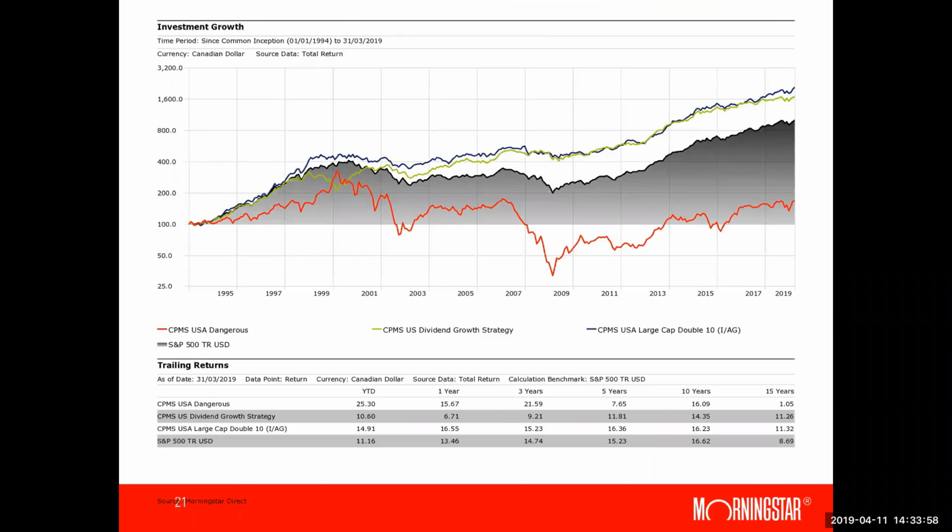Yeah, thanks, Dan. So I just wanted to comment again here on dangerous. What I've done on this chart is compare the U.S. dangerous model against two of our more popular Trackstar strategies, Canadian dividend growth and our large cap double 10 model as well. The shaded area is the S&P 500.